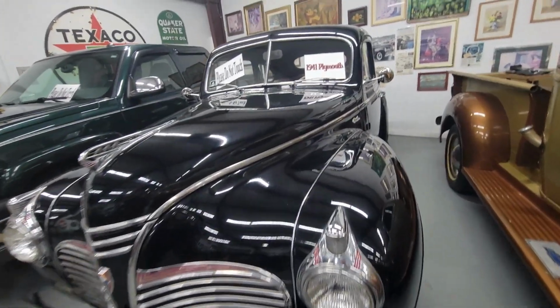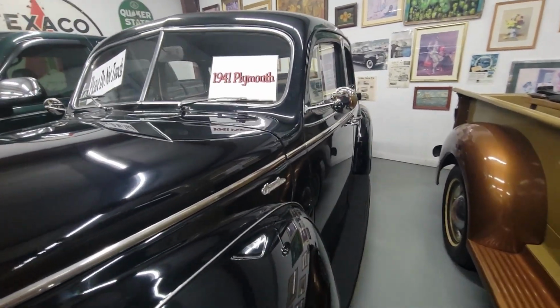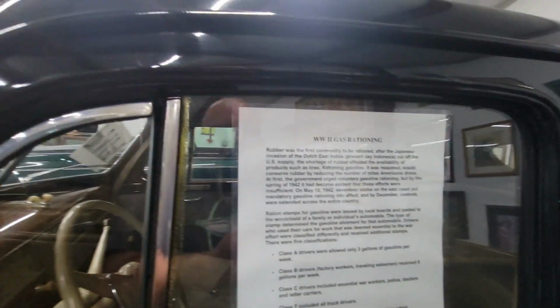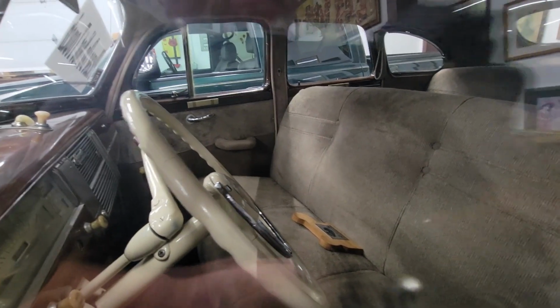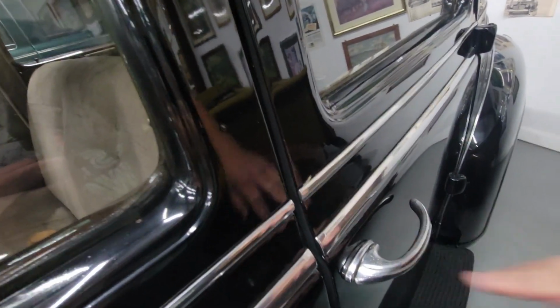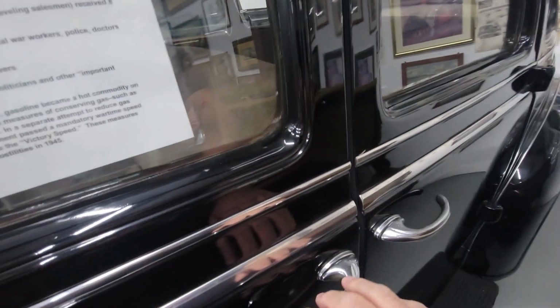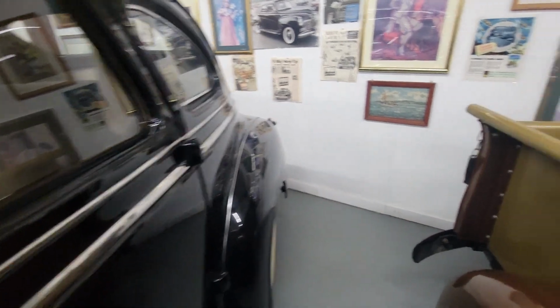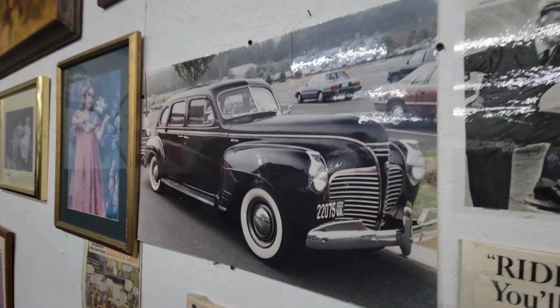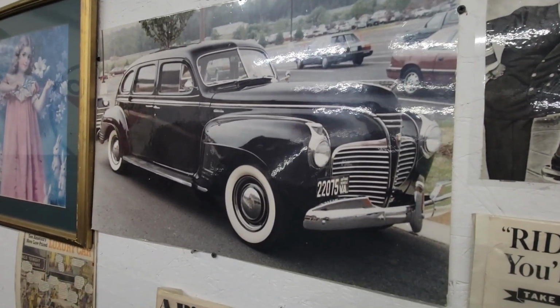Now this is unique. The 1941 Plymouth. Oh, this is right. Special Deluxe. This is nice. Now I like this one because this door opens up out that way. This one opens up that way. And this one opens up this way. It's like an old gangster car. And there's one on the wall right there. Got some more of the nice paintings over here.